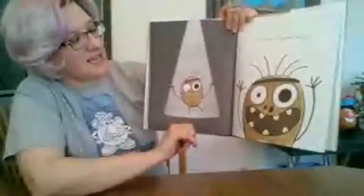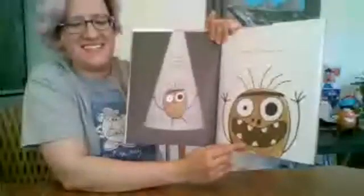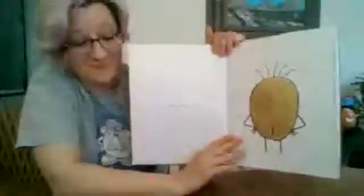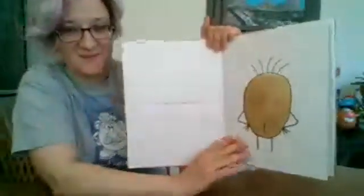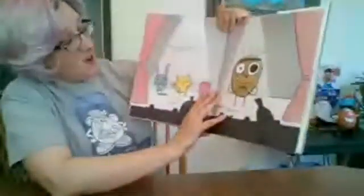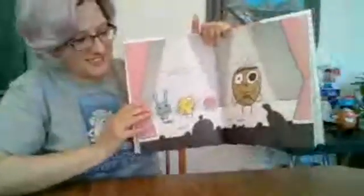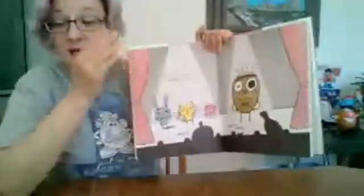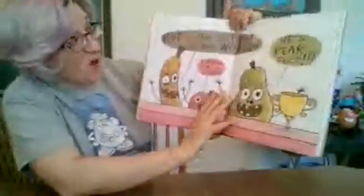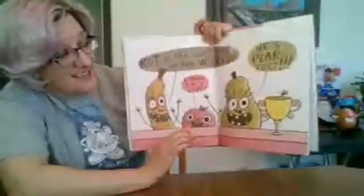Rot steps on stage and struts his stuff. He smiles his biggest smile. He shows his best side. It's his butt. What do the judges think? Drum roll, please. And the judges are whispering, whisper, whisper. Rot is the cutest in the world. I think I'm in love.